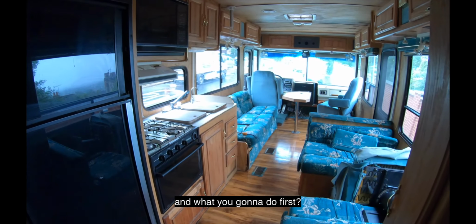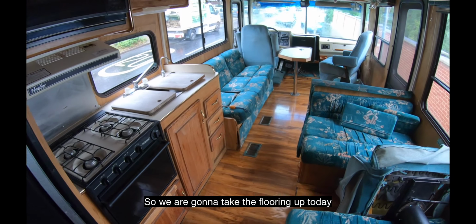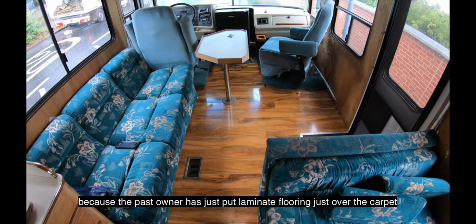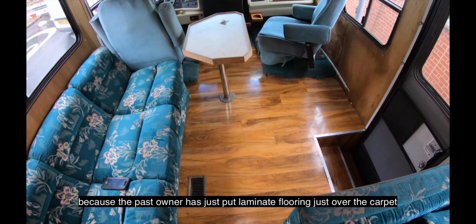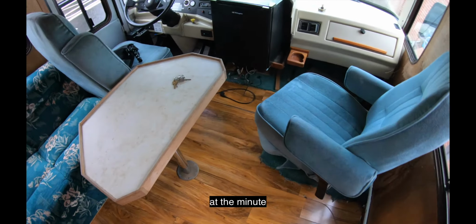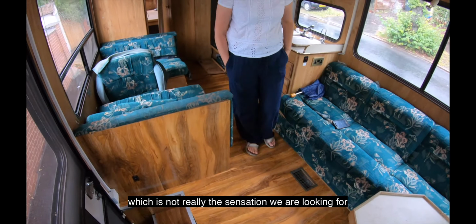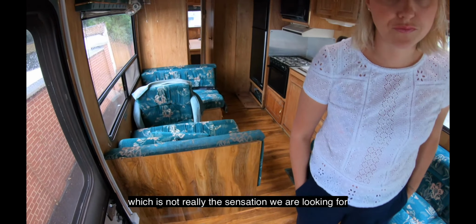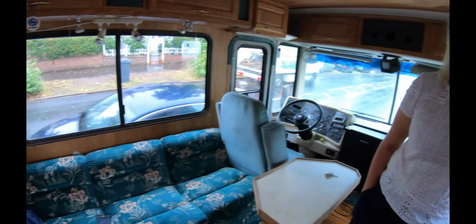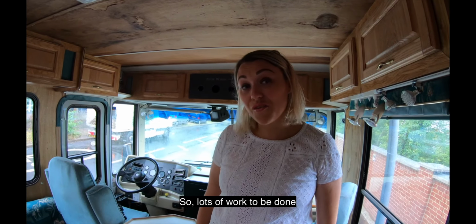And what are you going to do first? So we're going to take the flooring out today, because the past owner has just put laminate flooring over the carpet, so it feels like we're walking on a sponge at the minute, which is not really the sensation we're looking for. Cool. So lots of work to be done.